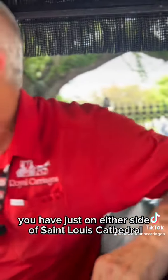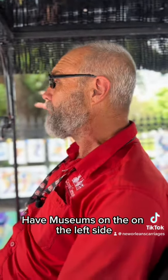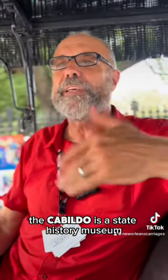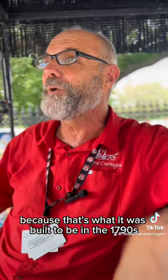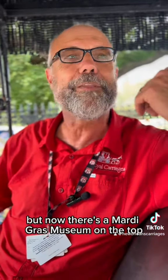You have, just on either side of St. Louis Cathedral, museums. On the left side, the Cabildo is the State History Museum. Their prize thing is Napoleon's death mask. And then on the other side, the Presbytere, which means the priest's house, because that's what it was built to be in the 1790s. Turns out no priests lived there, but now there's a Mardi Gras museum on the top and a Hurricane Museum on the bottom.